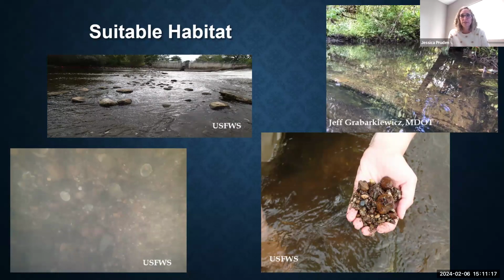typically be found. So really the key to understanding mussel presence would be focused on the presence of stable substrate and also appropriate water quality. And these are just some pictures of what we would consider typical riverine substrate for where we would find species like snuffbox or club shell or northern riffle shell.